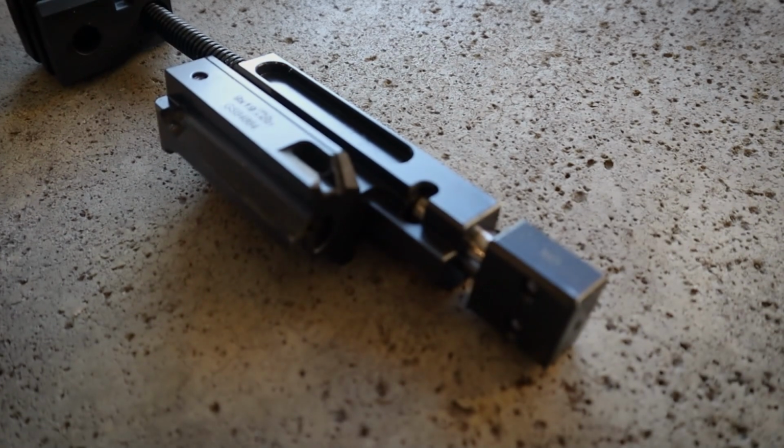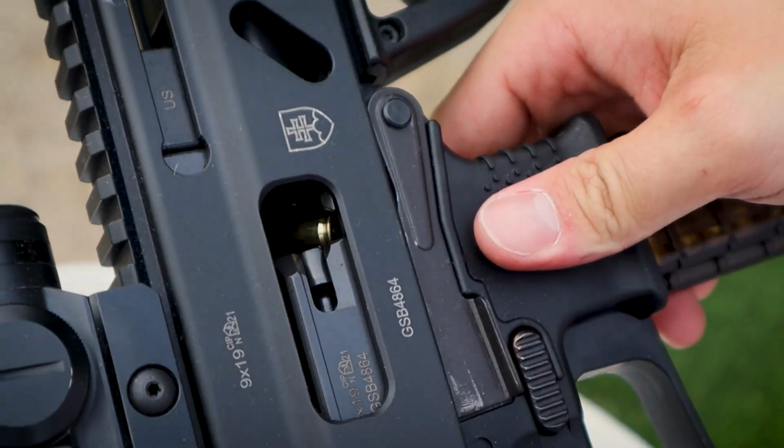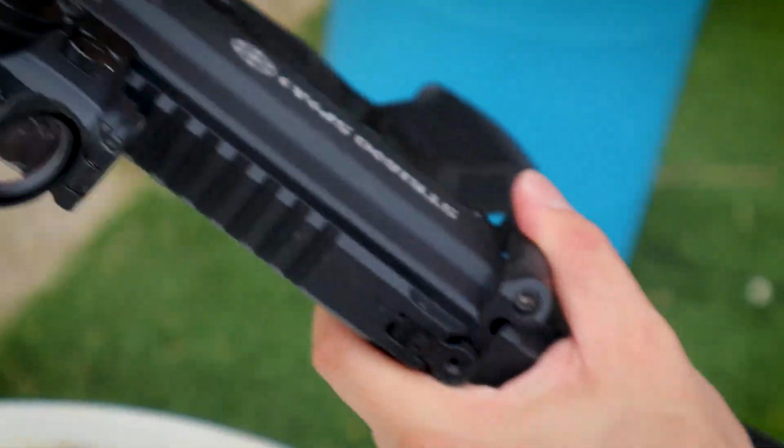But when they updated it to the A3 for that roller delayed action and shortened that bolt carrier group length, they didn't do anything to compensate for that added distance that it's traveling now. So what happens is the bolt ends up moving past the ejection port even further, causing crazy malfunctions. That extracted case will end up sitting inside the lower receiver, and trust me, that's a hard stop malfunction. You are not going to clear this thing in the field when that happens.